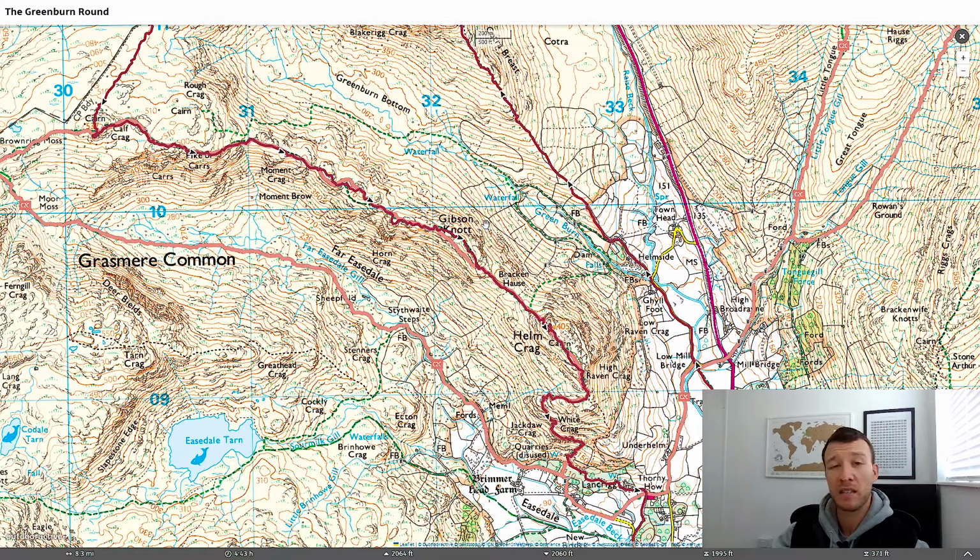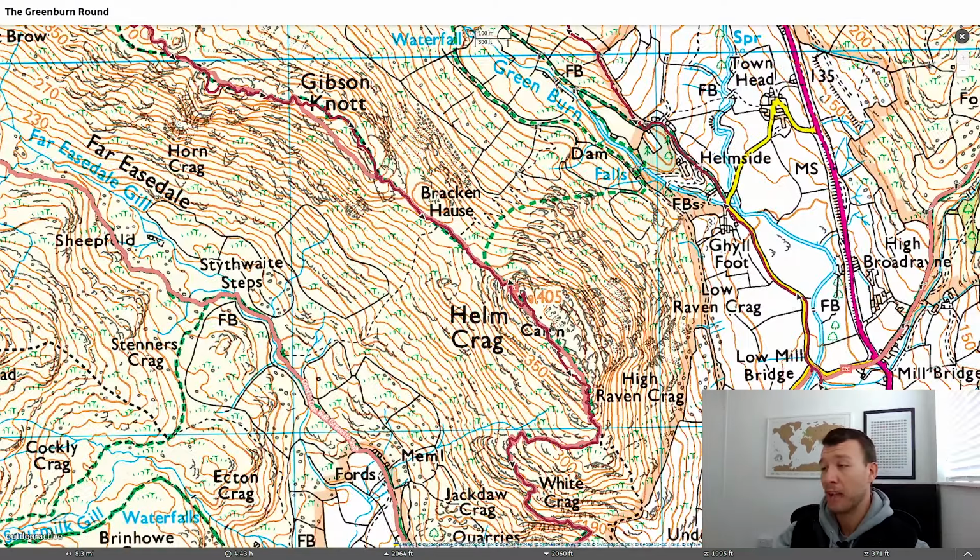And then once you've bagged Gibson Knott, you head up to Helm Crag, or the Lion and the Lamb, the Howitzer, or whatever you want to call it. And this is a tiny bit of ascent up a bit of a hill up to the summit. Wainwright does mention that the actual official summit is basically the top of the Howitzer, so people climb it, and the first time I actually done this route, I climbed up to the top of it, and I'll be honest, I'm not really afraid of much when it comes to heights and stuff, but it's sketchy. But if you're going to go climb up it, just be careful.